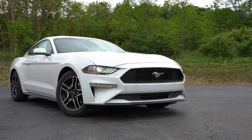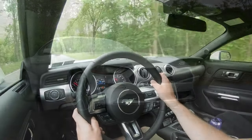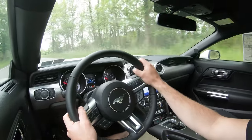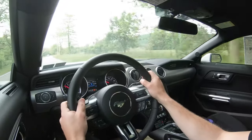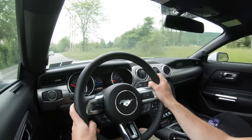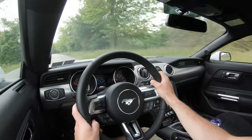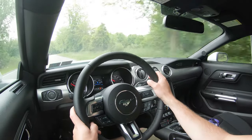Overall though, as far as ride quality goes, it pretty much rides as you would expect a Mustang to ride. It's perfectly fine for me. I actually lowered my Mustang and upgraded the wheels as well, and I'm still fine with that ride quality. But again, that MagnaRide damping suspension is going to give you the very best ride quality if that was of utmost importance for you. As far as the steering feel goes, that is absolutely wonderful.